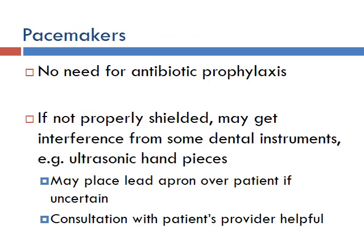Okay, so if you have a pacemaker, you don't need antibiotic prophylaxis. If it's not properly shielded, you may get some interference from some dental instruments such as ultrasonics. If you're not sure, put an x-ray apron over the patient, and consulting with the patient's provider would be helpful. Now, most of the time, patients almost always have shielded pacemakers. You can find out from the physician, they'll have that in their records.